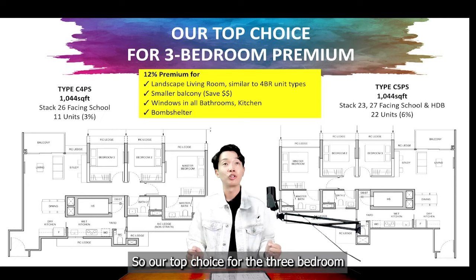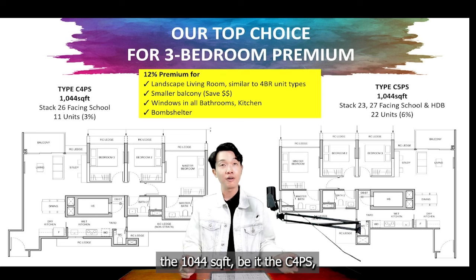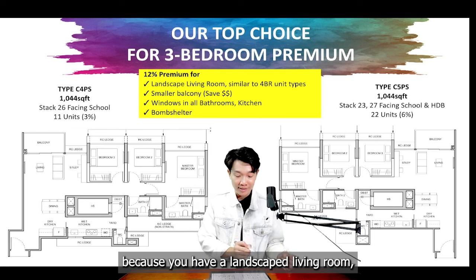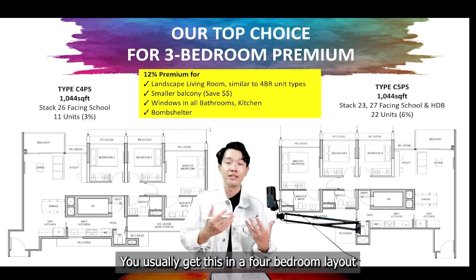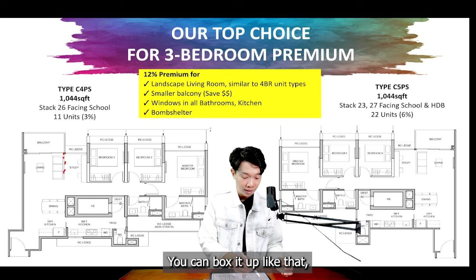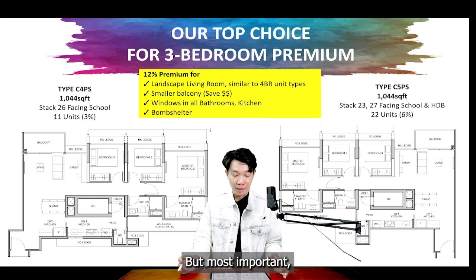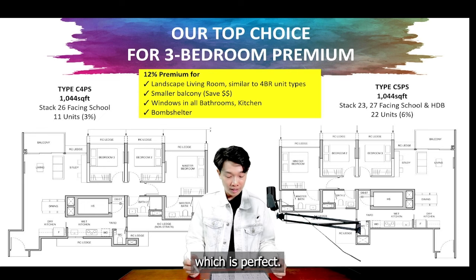There you have it. So our top choice for the 3-bedroom premium is definitely the 1144 square feet, be it the C4 PS or the C5 PS, and we think that with the 12% premium, it's absolutely worth it, because you have a landscape living room, which is very rare in today's market for a 3-bedroom. You usually get this in a 4-bedroom layout, and the study is very functional. You can box it up like that, or you can keep it open to have a very big living and study area. But most importantly, you have a lot of ambient lighting coming into the living area, which is perfect.